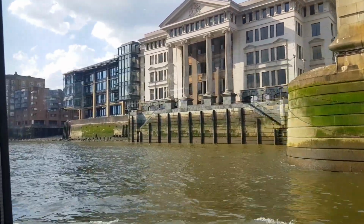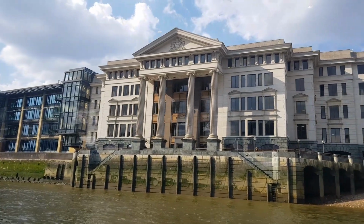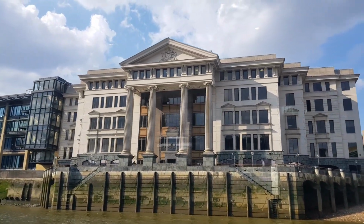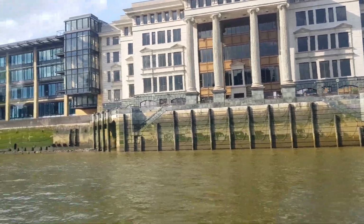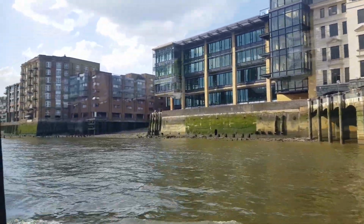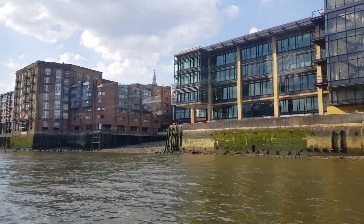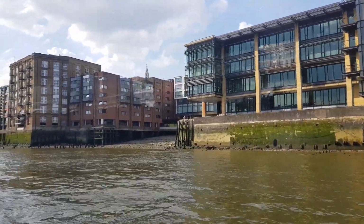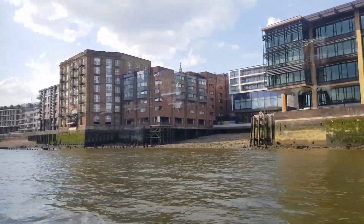Just coming up, ladies and gents. If you look just in front of us on the right hand side, you can see a small beach on our right. It goes a little bit inland, just where the red brick building is. Now that is called Queen Hithe Dock, and this was the evacuation point for the Great Fire of London of 1666. That's where all people were boarding rowing boats to escape the city.